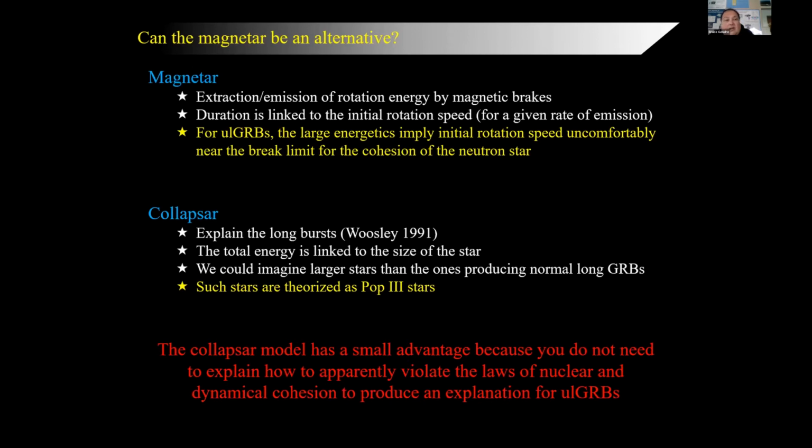And the problem is that for ultra long gamma ray bursts, the large energetics that we are seeing imply that the rotation speed is very close to or even above the break-up limit for the cohesion of a neutron star. We do see some equations of state of neutron stars that would be able to handle that, but most of them would not. And in fact, as has been explained in the previous talk, and I'm thinking in the next talks, magnetars are far easier to use when you are dealing with short gamma ray bursts rather than with ultra long gamma ray bursts, which span 6 orders of magnitude in time more than the short ones.